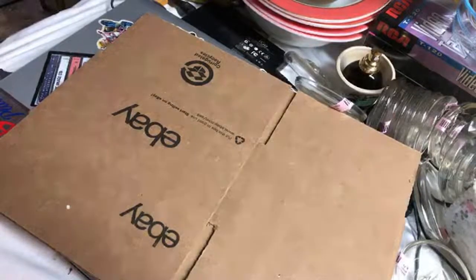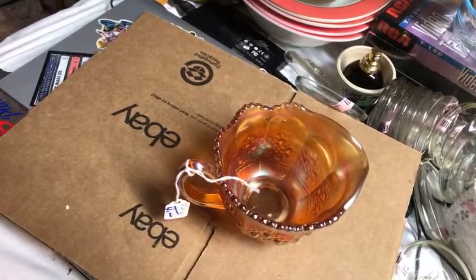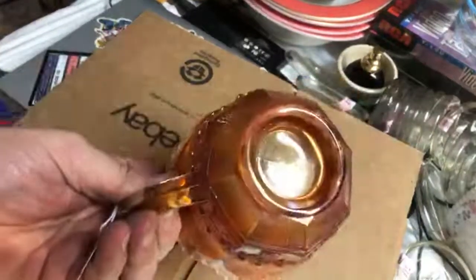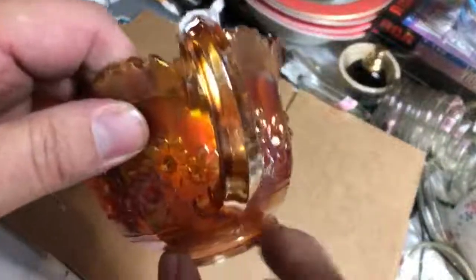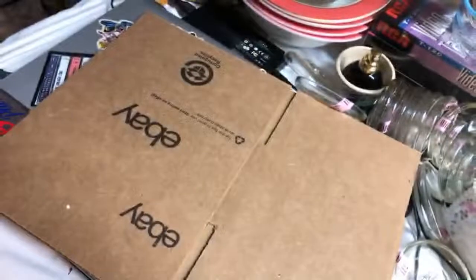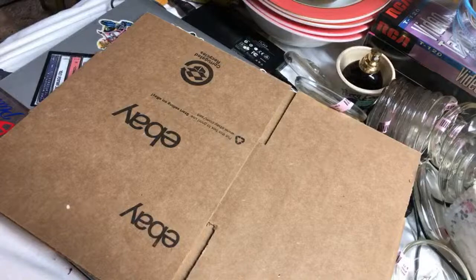Oh, yeah. Deal. I won't pass that up. So I would have bought that. I would have paid $4 for that. Oh, there's a little nipper on it. Yep, there's a little nipper on it. That's why. That explains it.